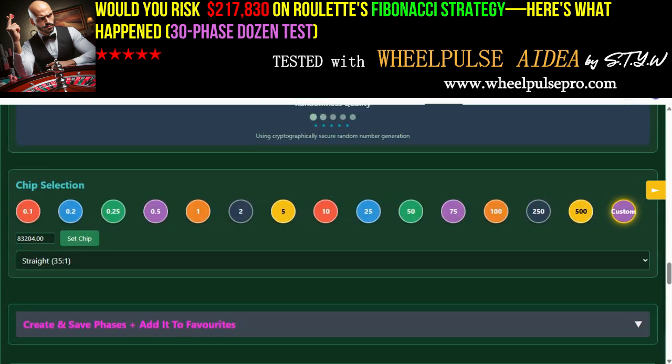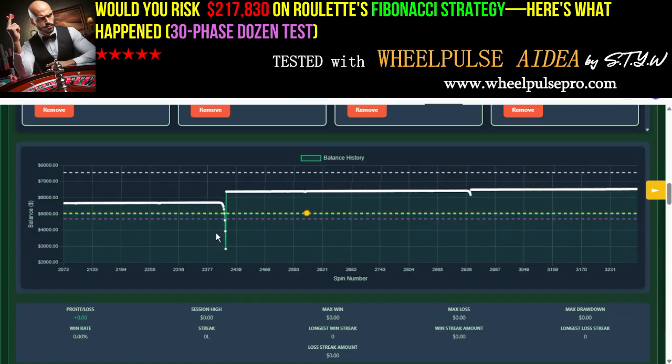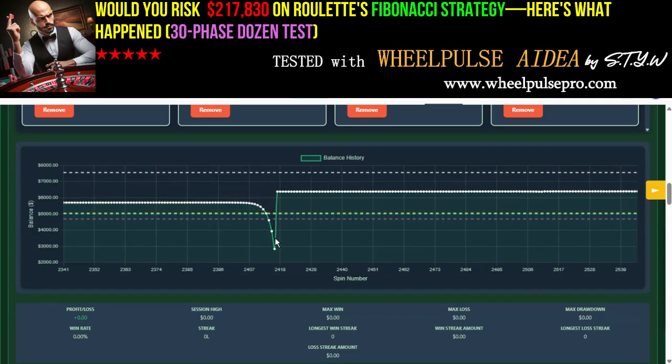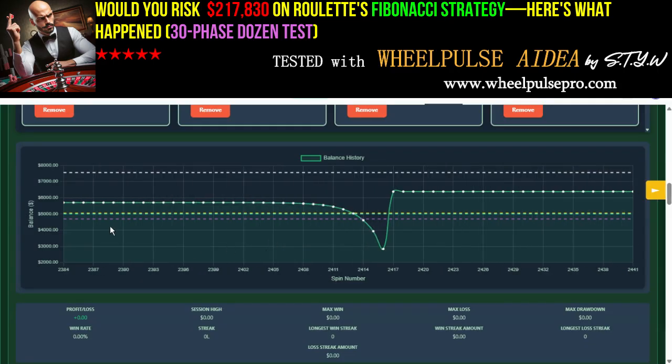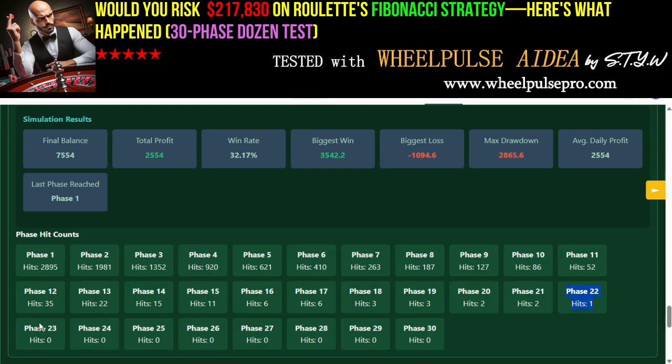22. Okay, so it did hit 22, and let's see where, right here. Let's make it, this is where 22 happened, and that's the maximum, and then it made it back. So now we see 22. It hit 21 twice. Okay, and this is our biggest loss. So with $3,000, and we are playing with 10 cents.